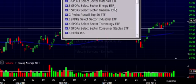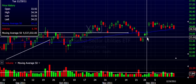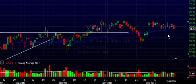Let's take a look at XLU. This is utilities. Not a bad looking chart, not a buy yet. If you're going to get back into this, we did fill the gap. You see the gap here? Let's see if we filled that to its exact penny. Probably not. The high was 33.34 on the 29th of November. Let's see what the low is this week.